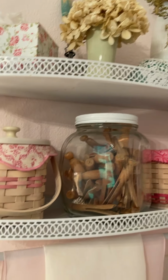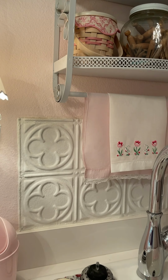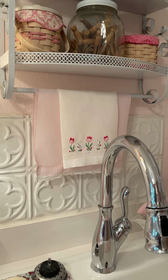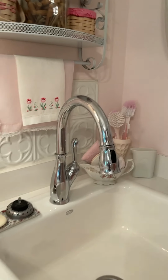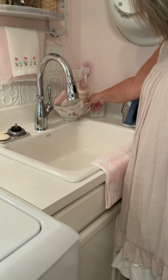This is a backsplash. It's just a piece of old tin that they used to put on the ceilings. My brother-in-law cut it and put it there for me. Works great for me. I like the way it looks, and it complements everything else I have. We're going to talk about the whole sink area at a different time, so I won't go into why I have that because we're talking about the pretty stuff.